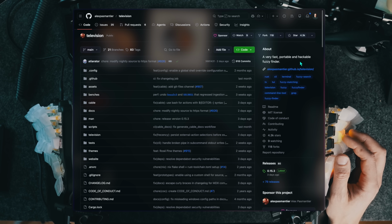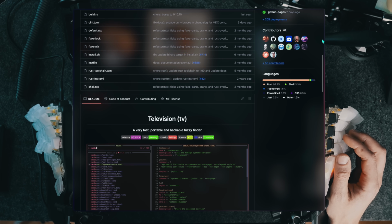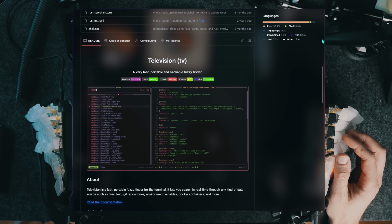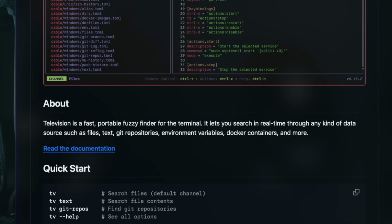Every project starts with a popularity test, and television has already picked up its traction. Written in Rust, and if judging by the comments, 50% of you are now excited, while the other half are off to another video without hearing an extra word. But TV is a very fast, portable and hackable fuzzy finder.